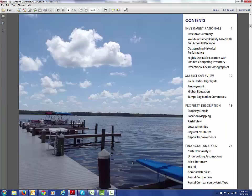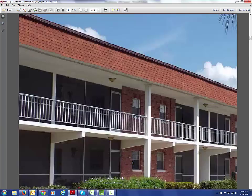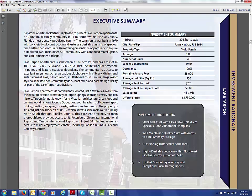Okay, so more pretty pictures. What do they tell us here? Executive summary. Okay, a 55 plus community with a rental upside and a full amenities package. Of course, it's always got an upside. The community was built in 1970, and it's concrete block construction, which is very typical for down there in Florida. Lake Tarpon, okay, excellent amenities, spacious clubhouse with a library, kitchen, and an entertainment area. Okay, blah, blah, blah. I don't care about that.